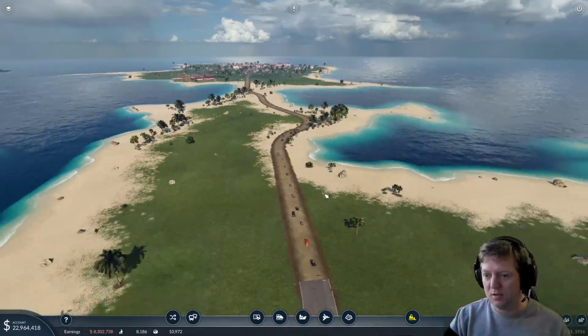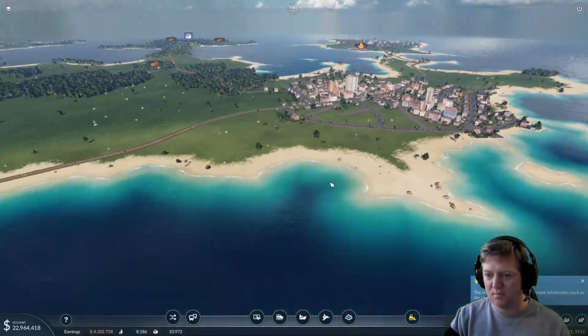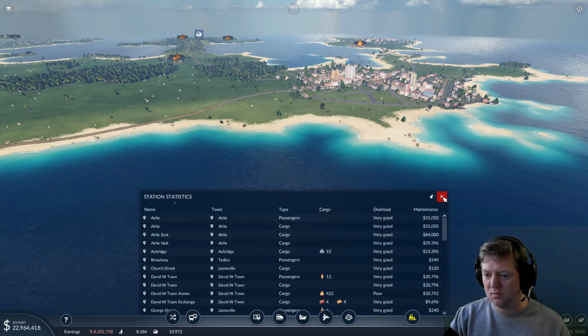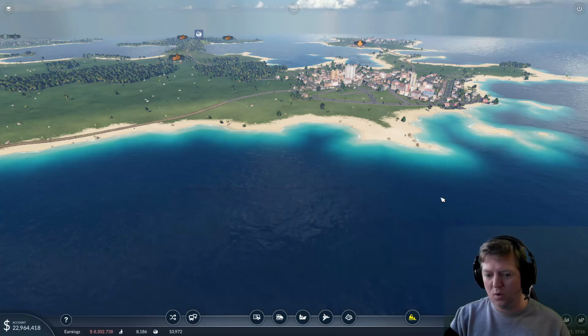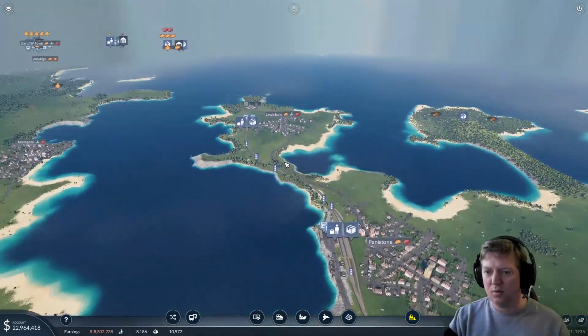But yes, so there you go. That's that part 1 setup of station overview shots, important such information as the utilization of stations. Yeah, what do you want? Maintenance, a lot of money. Well, I mean, what do you want? Things have got to make money. Alright, so we'll leave that for now.